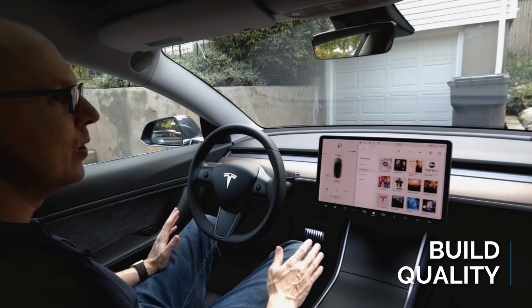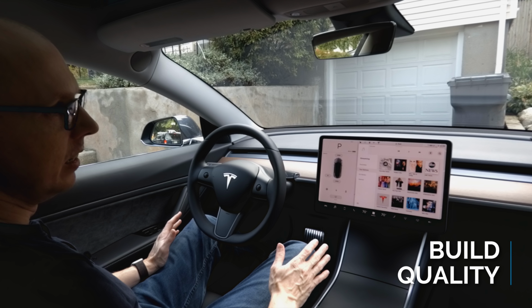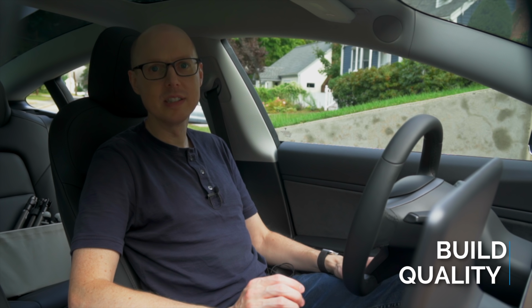Build quality. I know there's been a lot of chatter online about spotty quality, but I don't see it at all in my car. It's rock solid. No more defects on this car than any other car I've purchased from Mazda, Ford, Nissan, or Volkswagen.